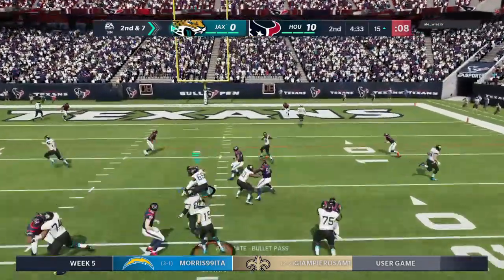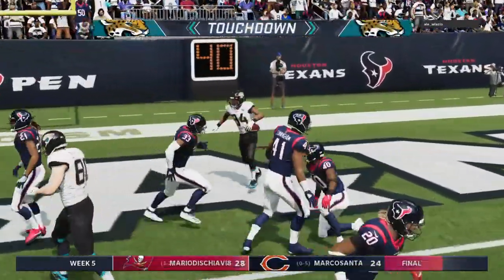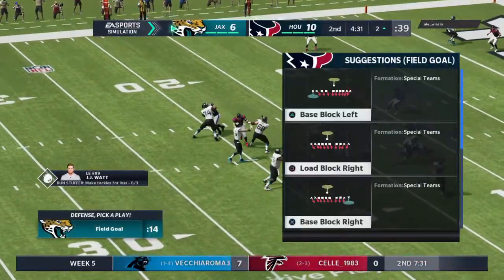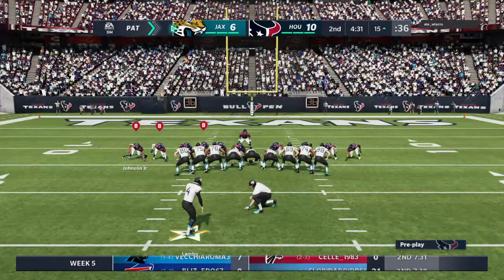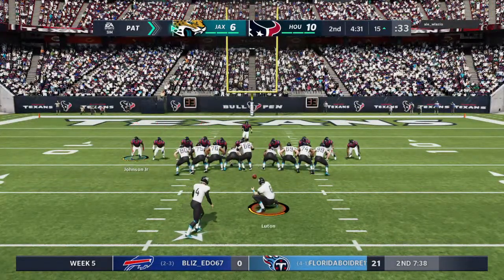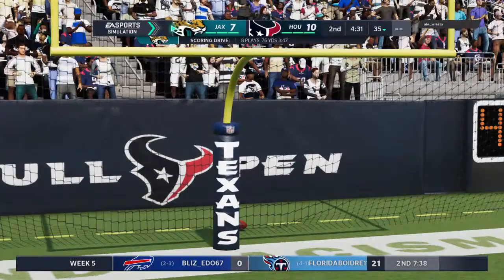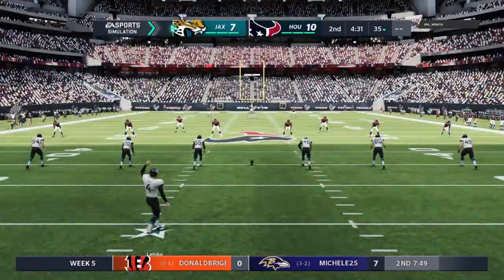On 2nd and 7, Minshew. This will be caught just inside the 10. And he takes it in. Touchdown, Jacksonville. Chris Thompson, his 6th touchdown of the season. And the Jaguars have cut it back within a score. And they're back within a field goal. It's 10-7 now. Makes the score Texans 10, Jaguars 7.